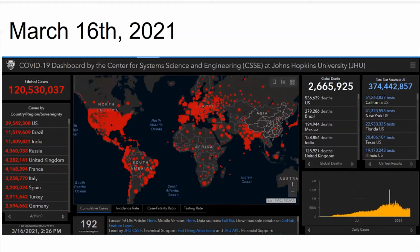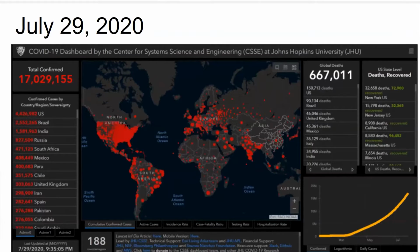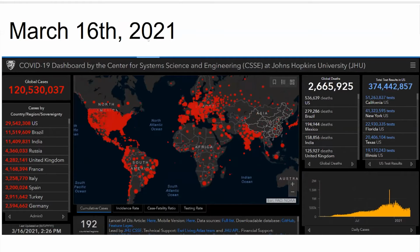And then fast forward to a few days ago, this is a bubble map. Again, we went from 17 million to 120 million cases. I'm just giving some perspective here. And we're still at the forefront of the number of cases. We continue to see a ton of cases on a daily basis and a ton of deaths and hospitalizations and other things, though we're on a downward trajectory because of vaccination.